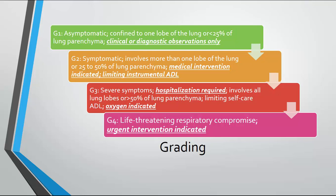Grade 3, where you have severe symptoms. At grade 3, the patient requires hospitalization. This is mostly where we start dealing with these patients. There is involvement of more than 50% of the lung parenchyma. All lobes of the lung are involved, the 5 lobes, and these patients need active treatment. Grade 4 is when they present with a life-threatening condition. Usually at grade 4, the patient is so sick that they require even ventilation, non-invasive or intubation and mechanical ventilation.